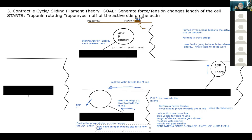And that's exactly what's going to happen. A new ATP binds to the myosin head. That binding causes the myosin head to let go of the actin. Just the binding. It's not using any of the energy or anything else. Just the binding of a new ATP causes the myosin to let go of the actin. What we say here is that it breaks the cross bridge.